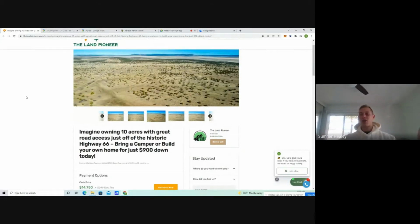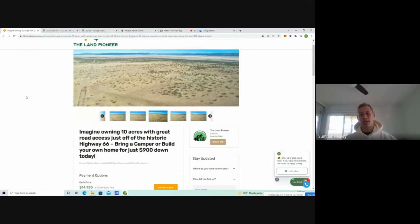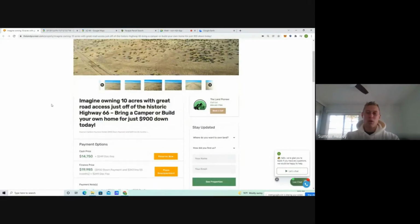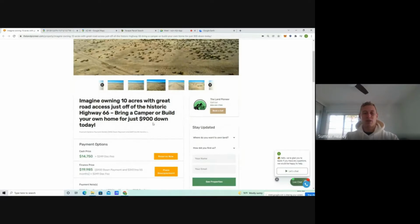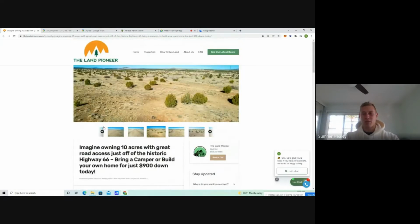Now, these two lots are adjacent, so if someone wanted to buy them in a bundle, get a full 20 acres, we would certainly be interested in offering a discount if someone wanted to buy both. But as it stands, just for one of them, you're looking at $900 down and $347 a month for 55 months, or $14,750 as the cash price.